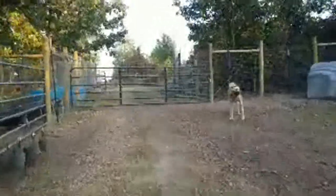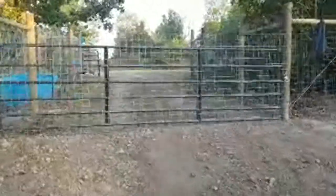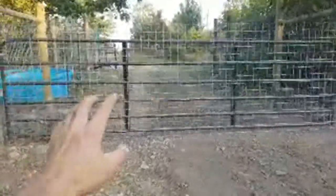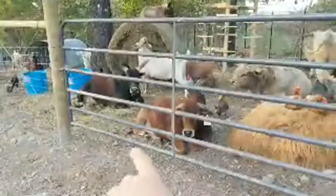And the reason I'm doing that is because I want to get Rex brought out here. The kangaroo, for those of you that don't know Rex. So I want all this to be the 6 foot. And then, of course, if he wants to see the animals, he can see the animals.